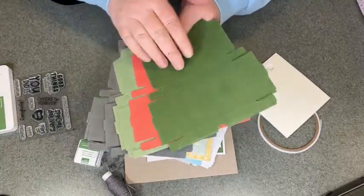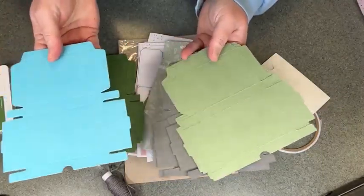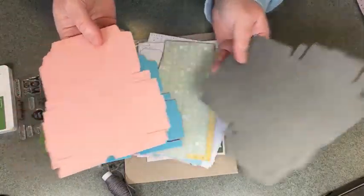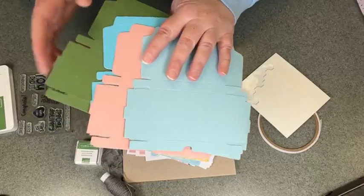So you can mix and match. So you can do yellow or green. You got Calypso Coral or probably Balmy Blue. This one looks like Pear Pizzazz maybe, Petal Pink or Blushing Bride, a basic gray with the Pool Party. So you've got choices here.